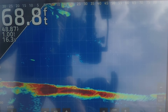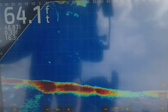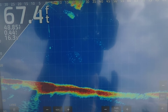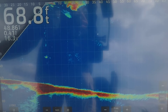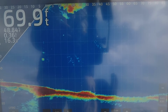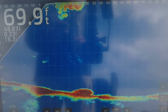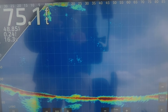There's a fish here, dropping down on him. Should be falling right in front of its face here. Come on, dude. Come on, dude, man. Oh my gosh, I'm tangled up in my own rod. There it is. Chase me down, are you? Well, I'm good at that.